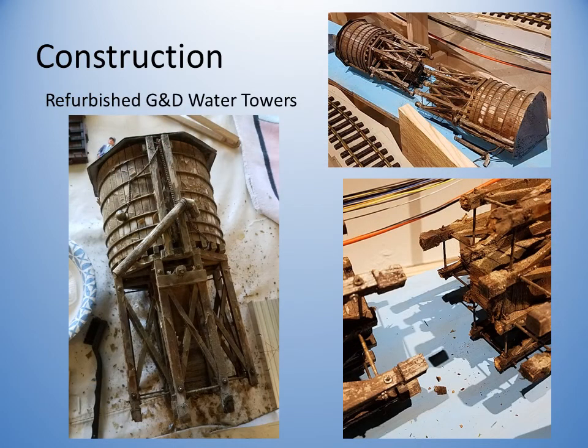Prior to abandonment of the G&D Railroad in Summerfield, Florida, some equipment was transferred to the Yellow Creek Railroad in Elgin. This included two 15-year-old water towers. The main structures were intact, but they were severely weathered, on failing foundations, had broken spouts and were in need of new roofs.